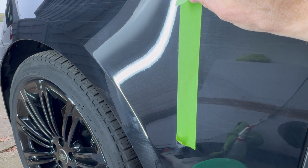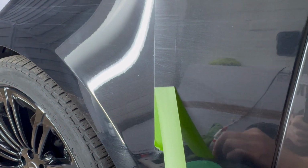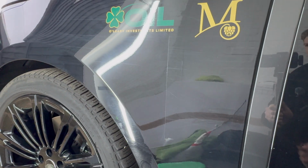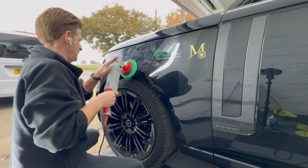You can see to the right how bad it was before. There you go, you can see that perfect line of how scratched it was before. So we ended up doing the whole car for him. We did a heavy cut around the whole car, then we moved on to a light cut around the whole car to take all of the swirls out.